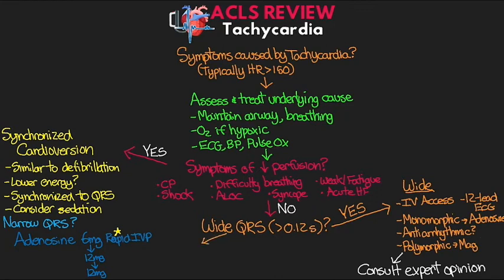Now, if their QRS is narrow, then we do want to consider, again, ensuring that we have IV access and getting that 12-lead ECG. In these cases, we can consider having the patient try vagal maneuvers. These are going to be things like asking them to bear down like they're having a bowel movement.